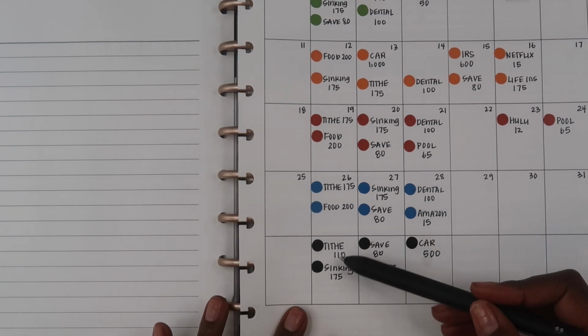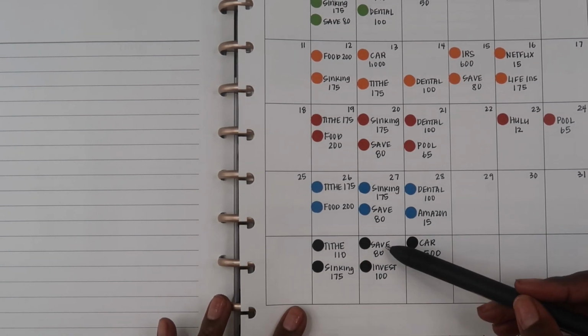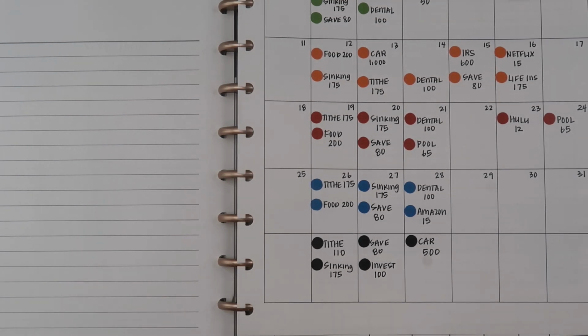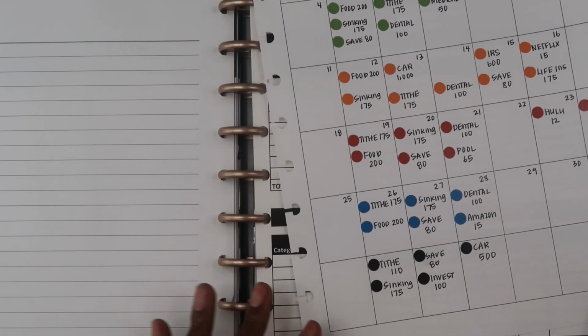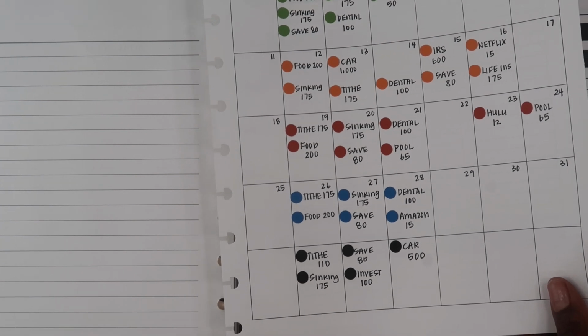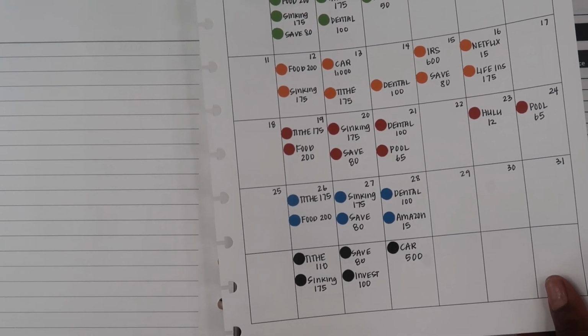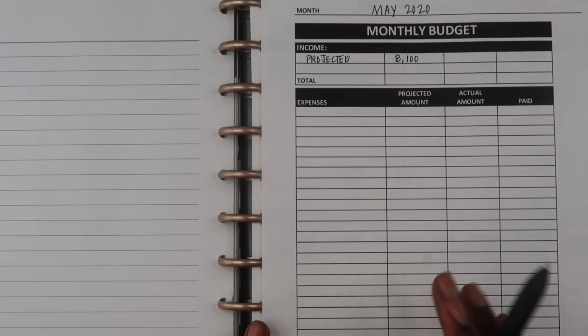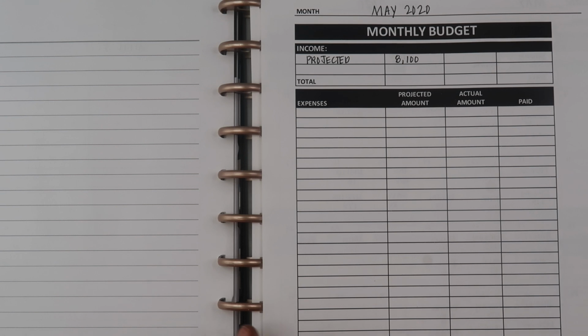Basically I'm just going to do tithe, sinking funds, savings, investments, and I'm going to put the balance on my car. We are currently paying down my car, and right now I have like $17,000 left on it. I'm currently paying it off, and I would like to be done with that by the end of the year. So now let's turn it over and start working on this.